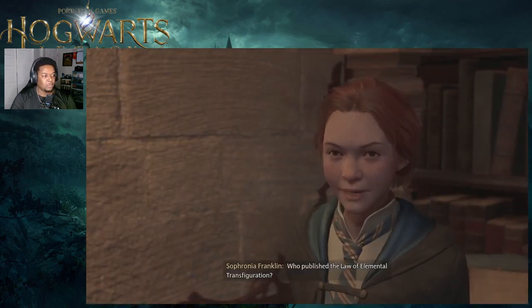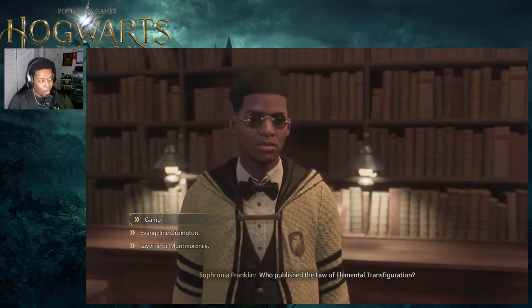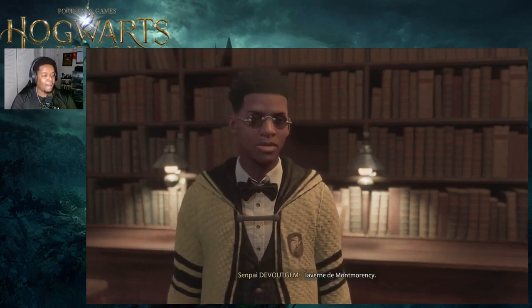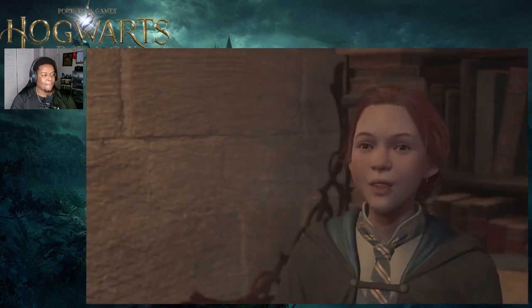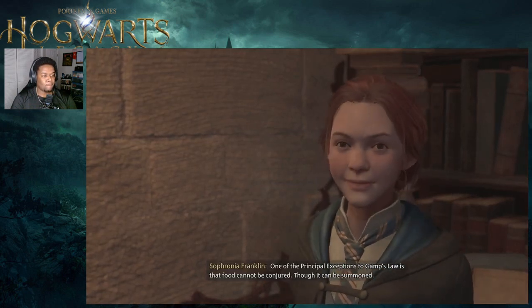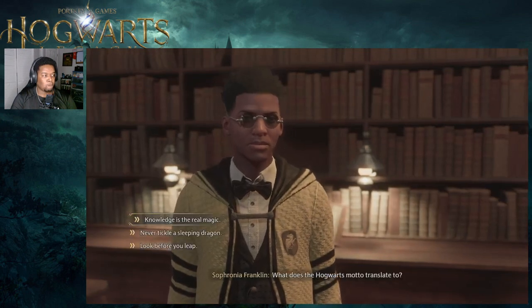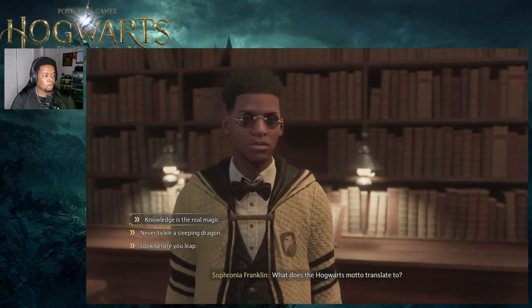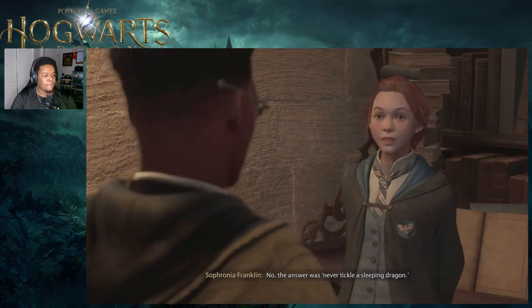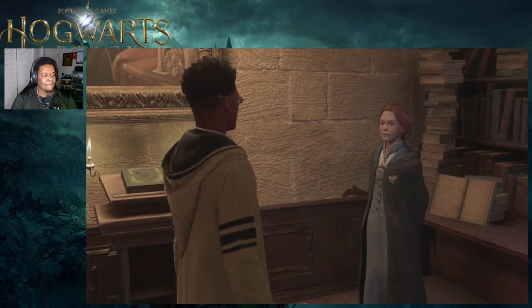Who published the law of elemental transfiguration? I don't know. Laverne de Montmorency. That's incorrect. One of the principal exceptions to Gamp's law is that food cannot be conjured. What does the Hogwarts motto translate to? Knowledge is the real magic. No. In Latin, the Hogwarts motto is Draco Dormiens.